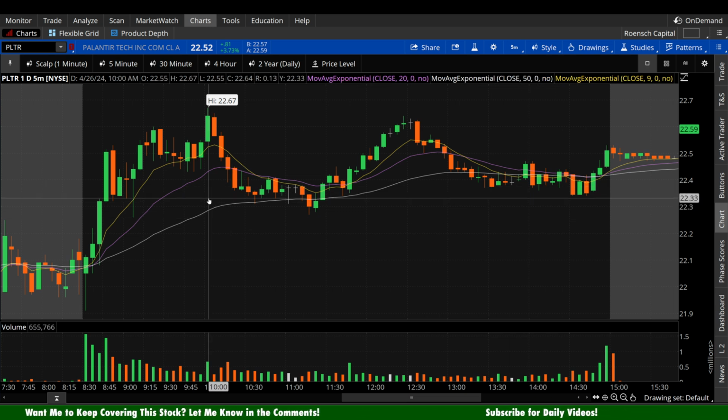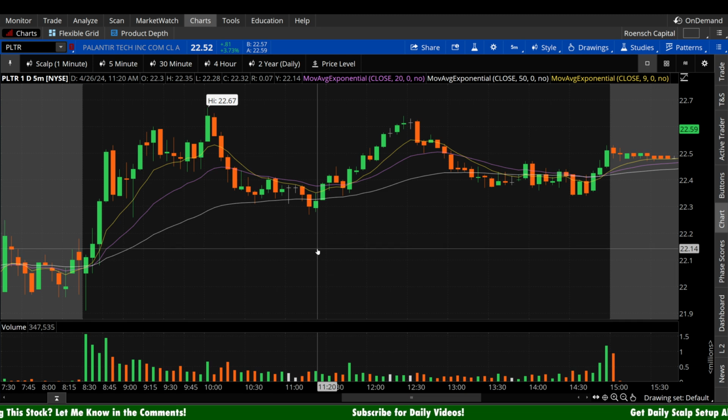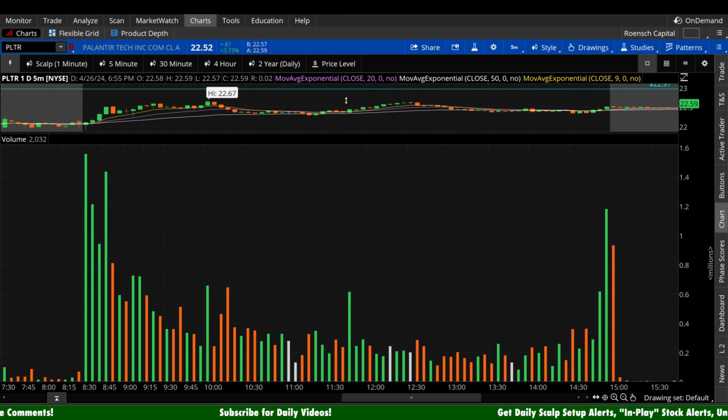So let's take a look here, guys. Now, in terms of moves, really what I want to look at is this move off the open, but I'm not going to circle anything. Typically, I'll circle the most obvious moves. I just want to look at the whole day and see if there's anything out of context here, and we'll just knock out this profile analysis nice and quick.